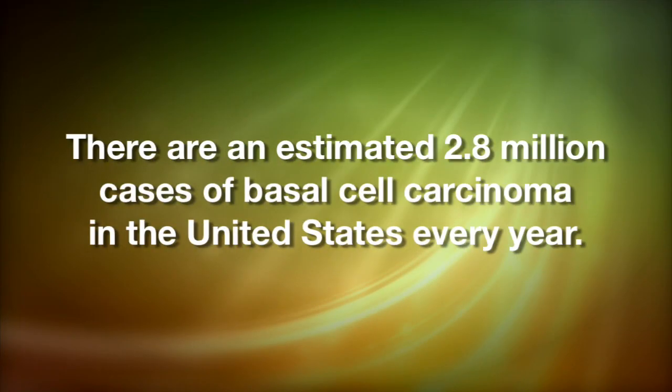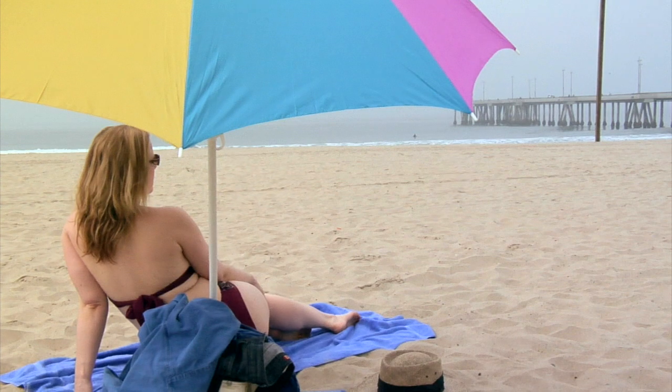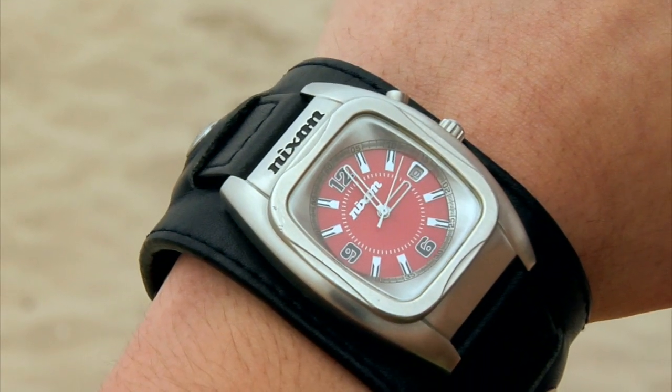There are an estimated 2.8 million cases of basal cell carcinoma in the United States every year. Don't be one of them. Wear sunscreen, preferably with a broad spectrum of UV protection. Wear protective clothing. Wear a hat that provides shade, and seek shade during the peak sun hours between approximately 10 a.m. and 2 or 3 p.m.